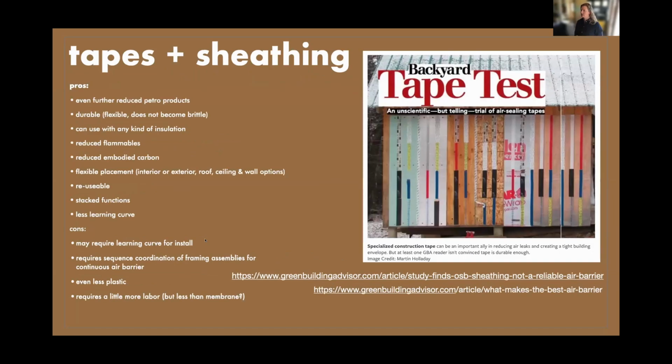All right, tapes and sheathing. Taking this a little step further and reducing products that need to be integrated. Not that you still aren't going to need a vapor retarder or vapor barrier on the interior, but knowing that you can use your plywood, not necessarily OSB, as an air seal can offer more flexibility and sometimes enables you to eliminate an extra trade involved in the wall or layer.